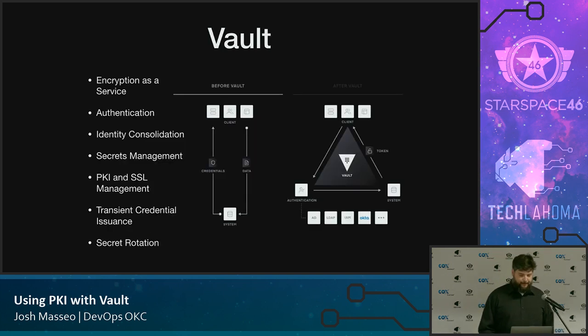So the Vault system offers a lot of different security features for an enterprise environment. The one we're going to talk about today, of course, is PKI, but we'll just go through them real quickly. Encryption as a service: you can send data to Vault, and it will return the encrypted data back without you ever knowing the private key or public key, whatever is the case for that particular service you're using. It can handle authentication and identity consolidation. You can have a user on Vault that maps to an OAuth user, an LDAP user, or a local username password.